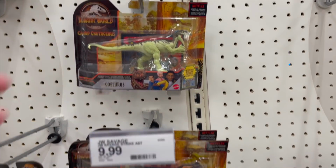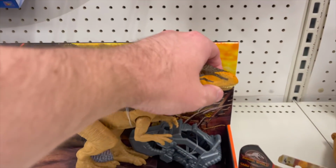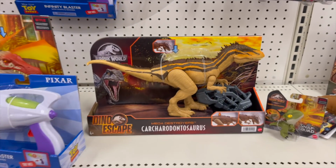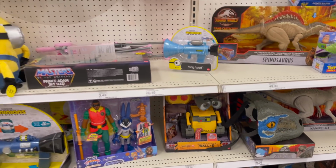A couple new smaller dinosaurs. That's a new dinosaur, I think. I don't believe I've seen him yet. These things look awesome. Terrell's doing a great job on the Jurassic World, Jurassic Park stuff.